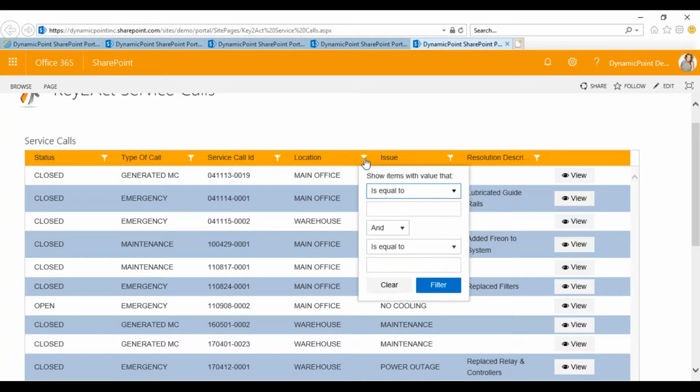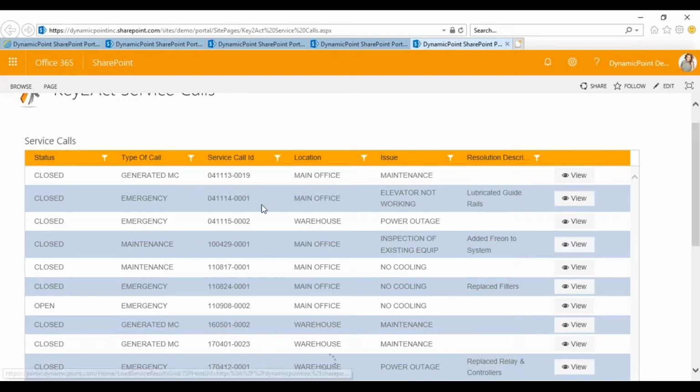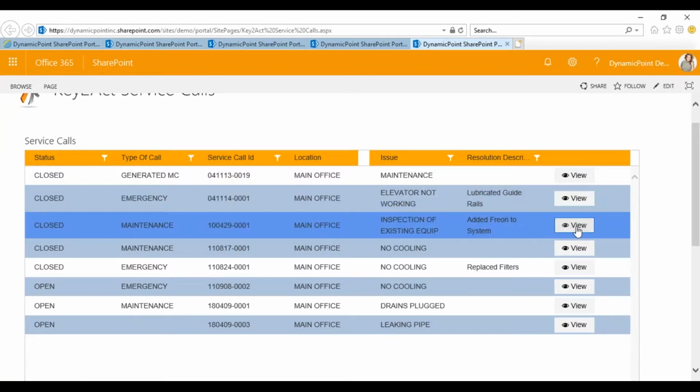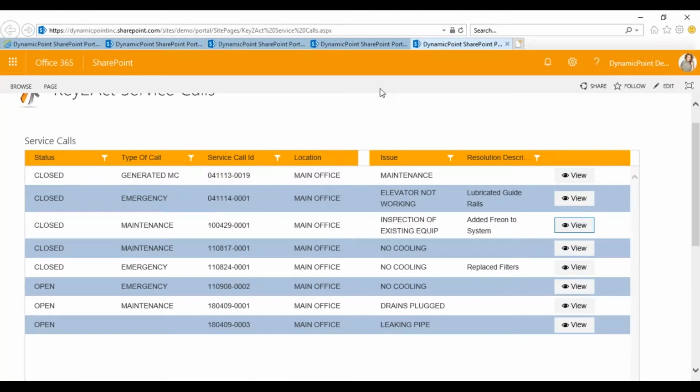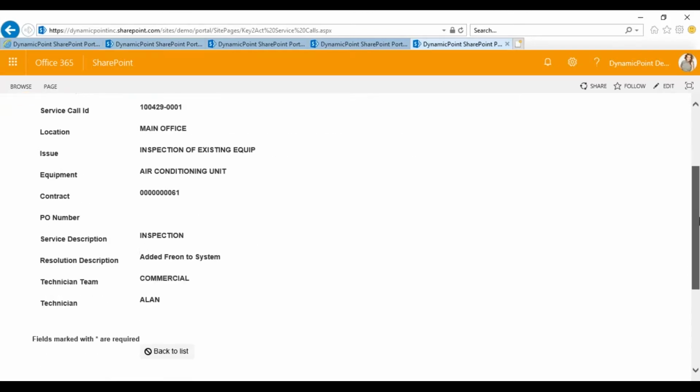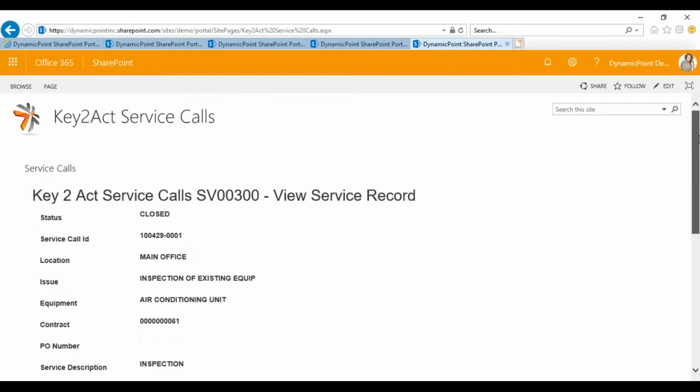What's nice here is you can certainly filter. So as I'm logging in, what's most important to me? If I want to see only what's happening in the main office, I can quickly filter and confirm these are all the service calls, closed and open, that are associated to Accurate Printing. I also want to go ahead and drill in and learn more about this closed service call where we added free onto the system. So you can even drill into any of the information that's being pulled forward as needed. And here you'll see some additional service call information. We've even, in this case, populated the equipment, as well as the contract, service description, as well as the technician that was assigned on this particular service call.